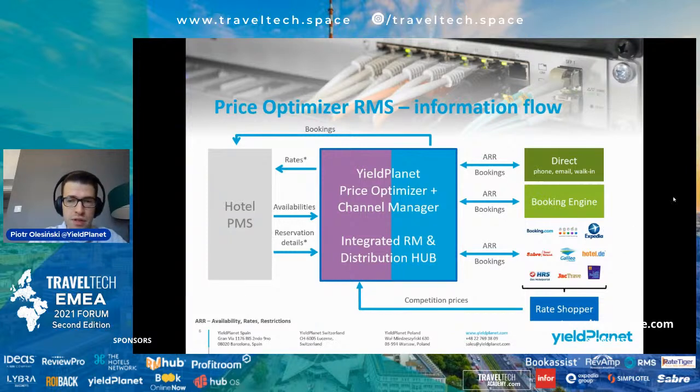But most of all, because we are also controlling the distribution, we can always make sure that your direct rates are the best. So it is about the booking engine, but also it is about the most direct reservations, as we call them. So whenever someone is calling you by phone, sending you an email, or walks in, or maybe there's a sales department working at your hotel chain, they can also have a different pricing structure, but also with the safety that those rates will always be the best.